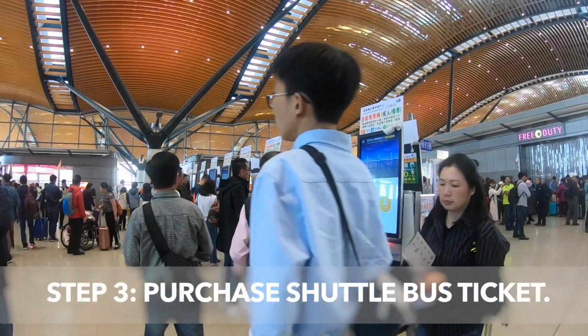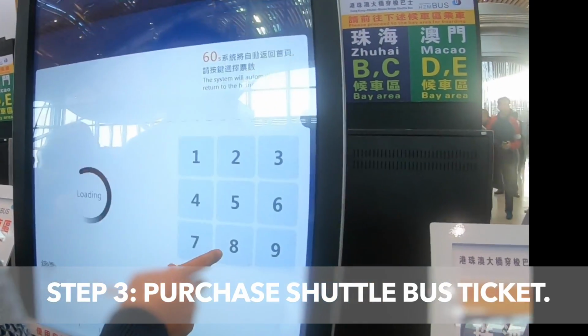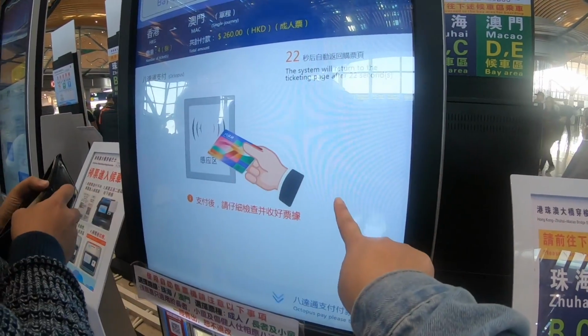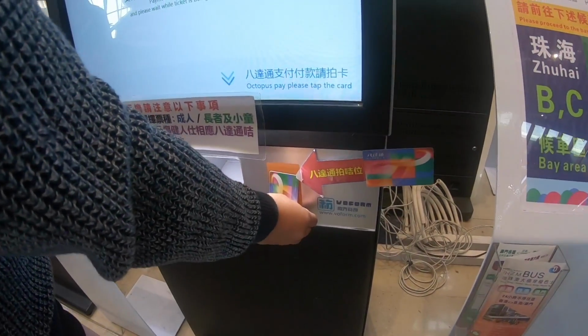After passing security check and the immigration, proceed to buying your shuttle bus ticket from either the ticketing counters or the vending machines by using your Octopus card. Doing the latter option will save you lots of time from queuing at the ticketing counters.